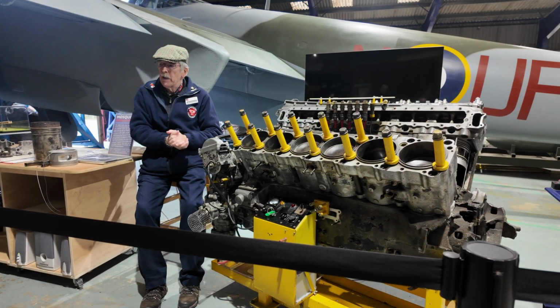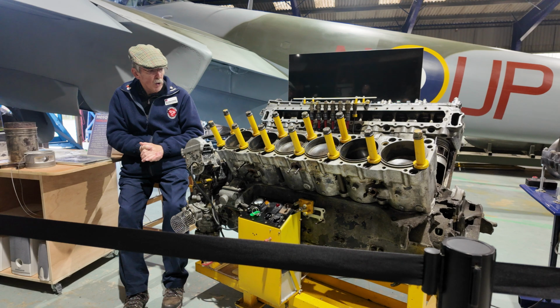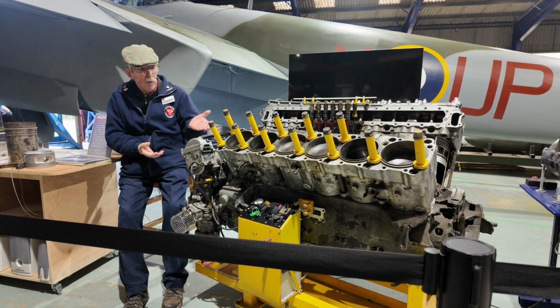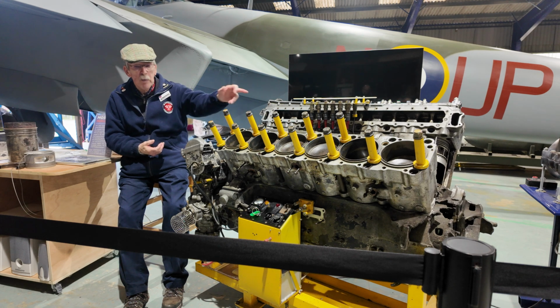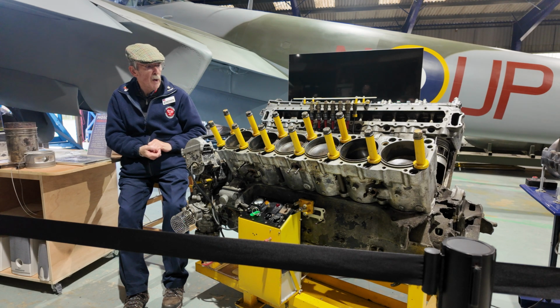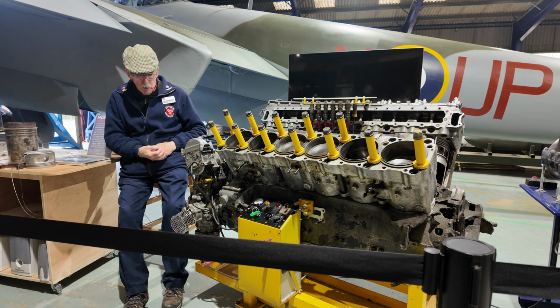I can only run it for about 10 or 15 seconds because it doesn't have its own oil supply, so it's going to be fairly short and sharp. But you'll see everything whizzing up and down. Those of you at that end, you'll see the front left piston where the crankcase is broken away, and all the gubbins on the side here still working.